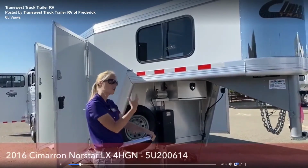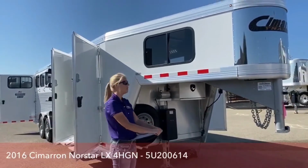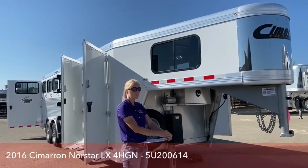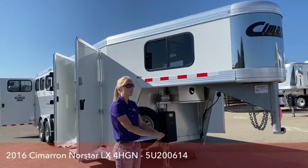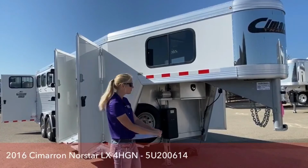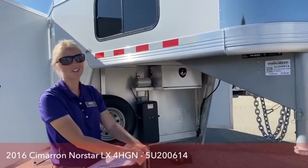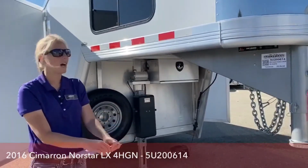This is a trailer that we sell time and time again. It's a version of one that the owners of Transwest, George and his son-in-law Andrew, have been tinkering with this design for over 10 years. When they were on the road team roping, they've had bigger and smaller versions of this trailer, but there's a lot of things they've done that have made it incredibly usable, and there's a reason we keep selling it. It's really fun for us to get one like this in on trade. He actually upgraded to a newer version of this same exact trailer, so you know this is a design that's really usable and that people love.